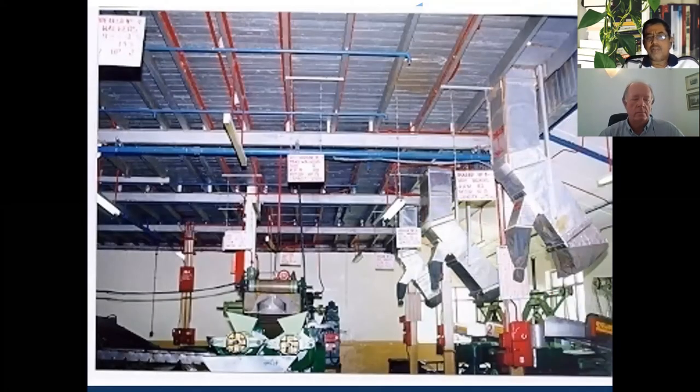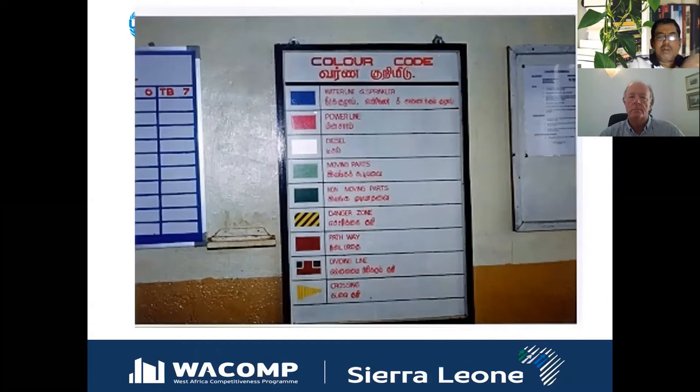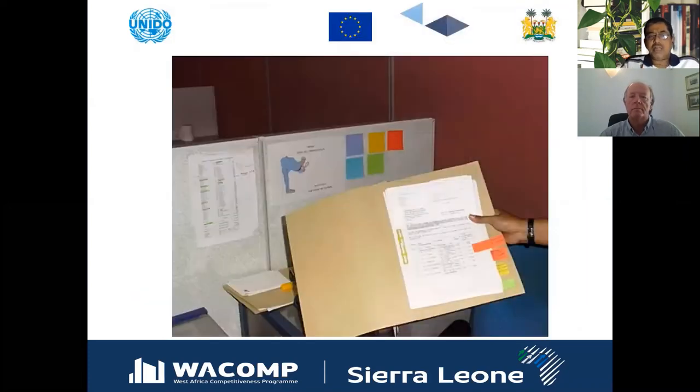This is a picture. You can see how the organization has given different colors to different areas and different colors to different equipment. If one of the blowers is red, then all the blowers in the company will be red. And then you have to display that color coding scheme in your organization in the different areas so that people understand what is meant by each color. All these things will create standardization in your company.